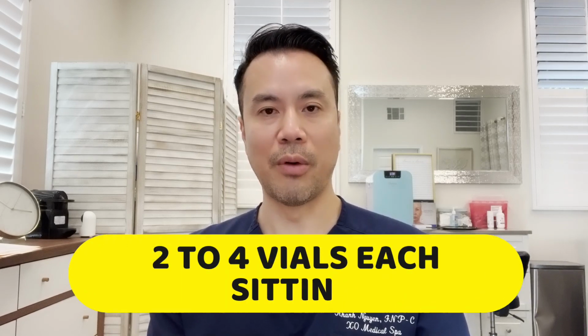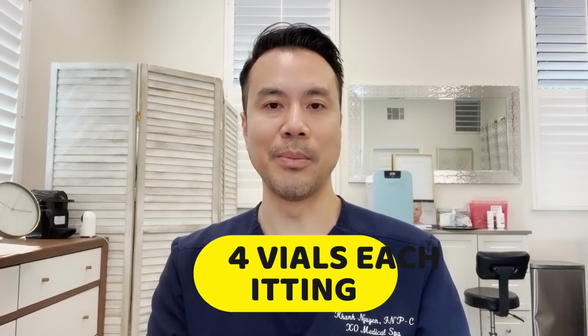Out in the periphery, our tissue is a little bit different. Distally, we don't have as much fat as we do centrally. So I'm going to taper the medication to the amount of fat that I see in that area as well. For the average patient, it could be anywhere from 2 to 4 vials each sitting. So you come to me, let's just assume we did the treatment today, 2 to 4 vials into this area. We may do another vial here depending on your buccal fat and your jowl as well.